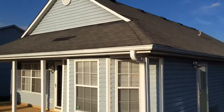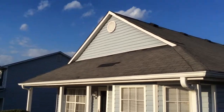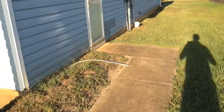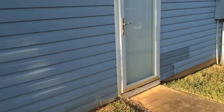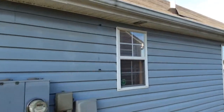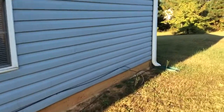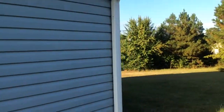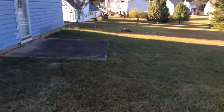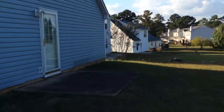Weeds are up probably 10 to 12 inches in areas. As you can see, we're missing some shingles in some areas. I did notice in the neighborhood that many of the roofs have already been replaced. It did not appear that there were any leaks inside at this time. Just something to be aware of.